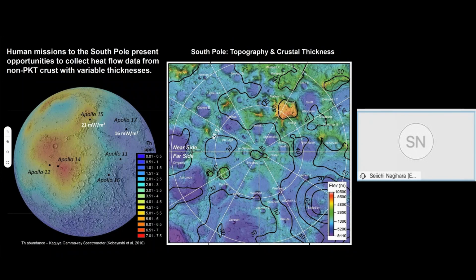So even though we have two measurements from Apollo, the SCHEM report, the latest decadal survey, and also the latest study by LEAG, they all say we need a lot more measurements than just two data points. We need to be able to characterize the heat flow from different terrains. We also want to see if there's a correlation between the heat production within the crust and its thickness, right? So now we think about how we can use this opportunity of the Artemis human landing missions for acquiring more heat flow data.